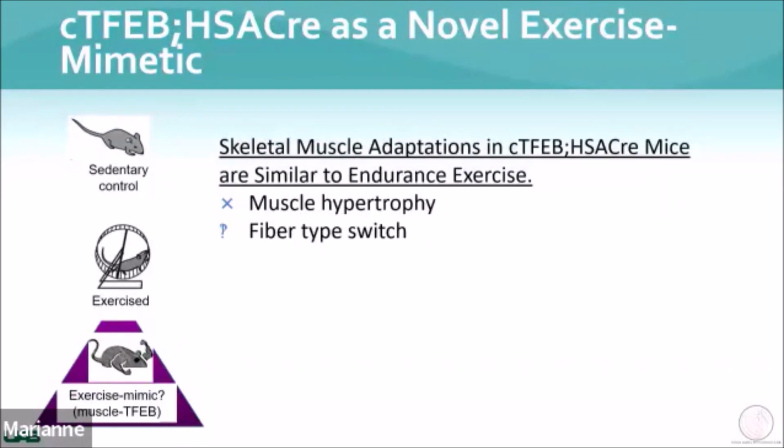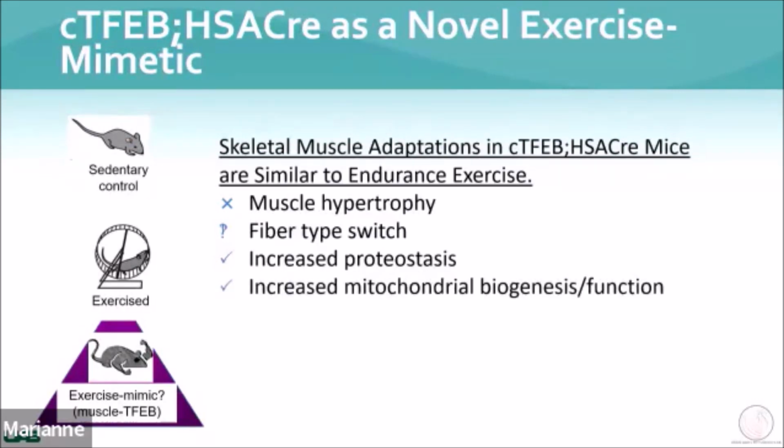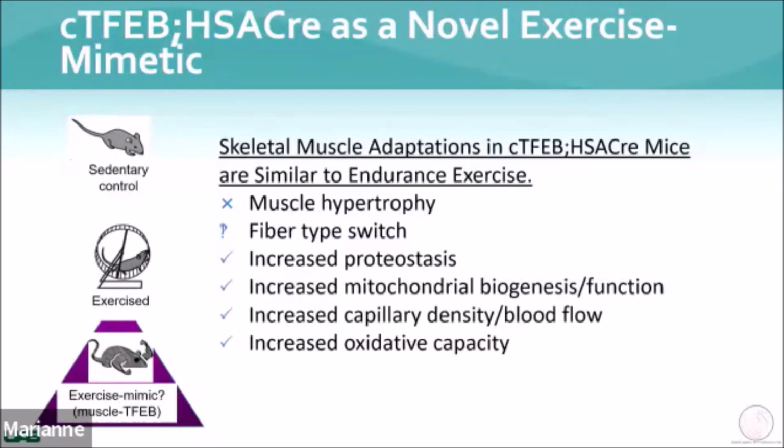There is a change in fiber type switch, and this has to do with changes in mitochondria amount as well as type of mitochondria. We're still characterizing that. But there is definitely increased proteostasis. We've done extensive studies on that. There's increased mitochondrial biogenesis and function. There's increased capillary density and blood flow to the muscle of these animals, increased oxidative capacity.